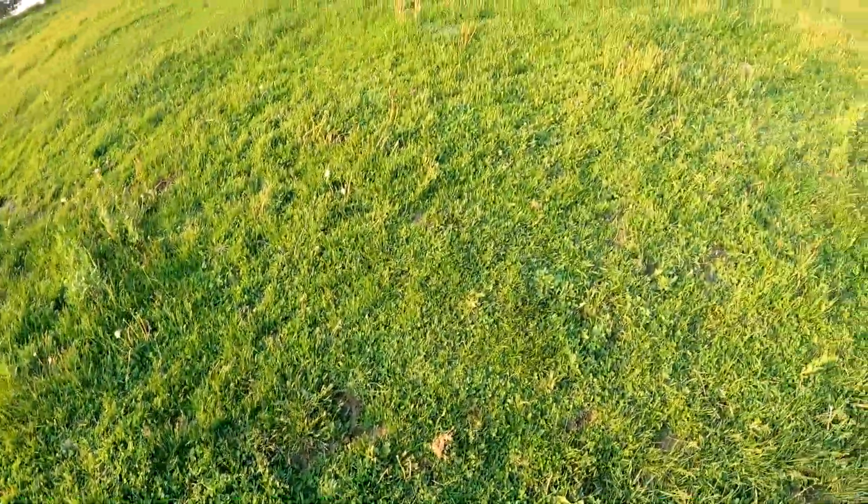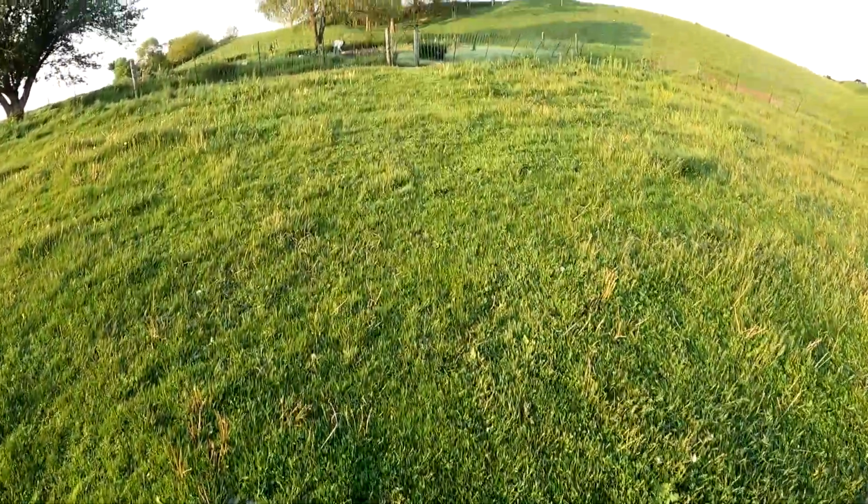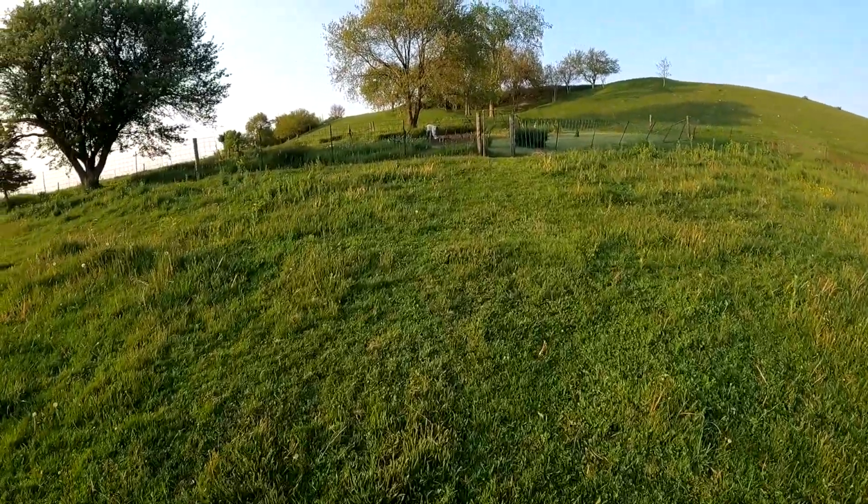See, got cow trails up here, and it's a pretty good hike to get up to her garden. She's had this for about 50 years, 60 years.